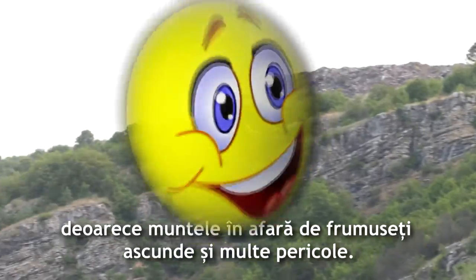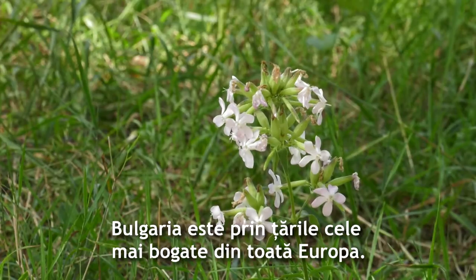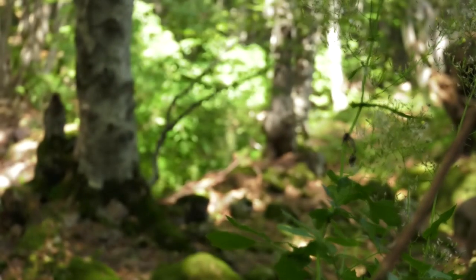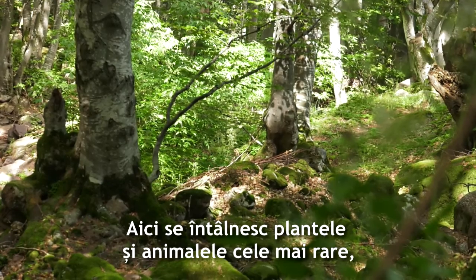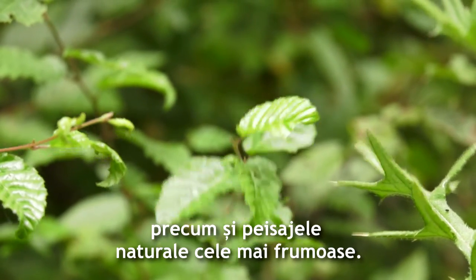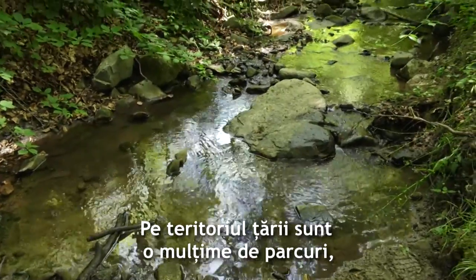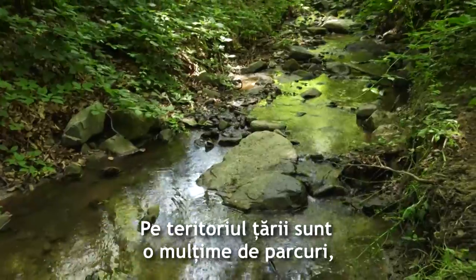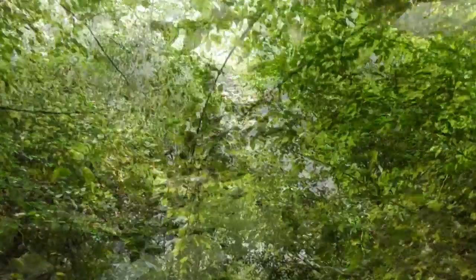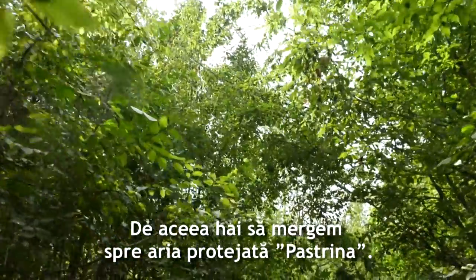Thanks to its wild nature, Bulgaria ranks among the richest countries in the whole of Europe. Here you can find the rarest plants and animals, as well as the most beautiful natural landscapes. There are plenty of national and natural parks, reserves and protected sites on the territory of the country. That is why let's go to the Pastrina protected area.